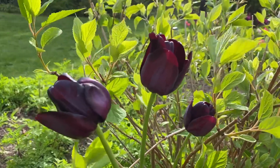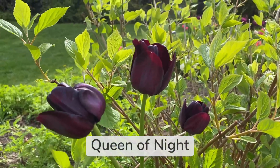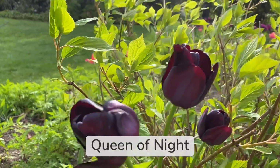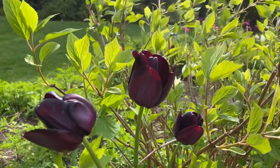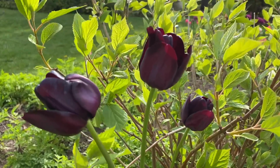This tulip right here is called Queen of Night, and it does not come back for me reliably. I have to plant it every fall, but I just love the dark color. It's one of the darkest colors in the tulip, and it looks beautiful with light pinks and whites.